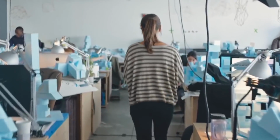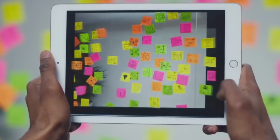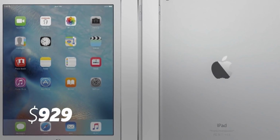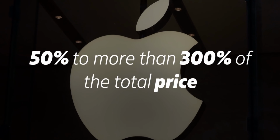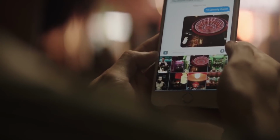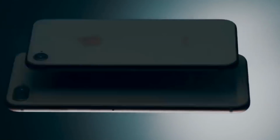To put that into perspective, Apple charges $499 for the entry-level iPad Air 2. The 128GB with Wi-Fi and cellular option costs consumers $929. So depending on the model, Apple makes anywhere from 50% to more than 300% of the total price. You can understand the emphasis the company puts on the iPhone, as it is by far the biggest moneymaker. Regardless, users can count on Apple attempting new ventures as iPhones reach market saturation.